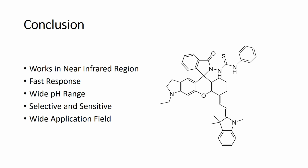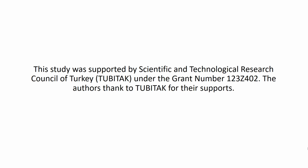To summarize, in this study, we successfully synthesized and developed NR2, a chromenylium cyanine-based near-IR probe for the detection of mercury. The sensor studies demonstrated that the probe operates across a broad pH range, is highly selective and sensitive for mercury, and can be used with UV-Vis, fluorescence, and smartphone-based methods. Its versatility makes it suitable for a variety of future applications.